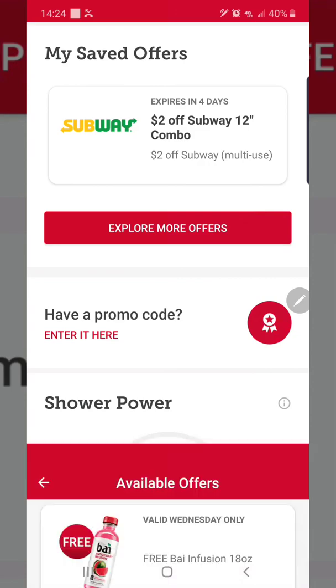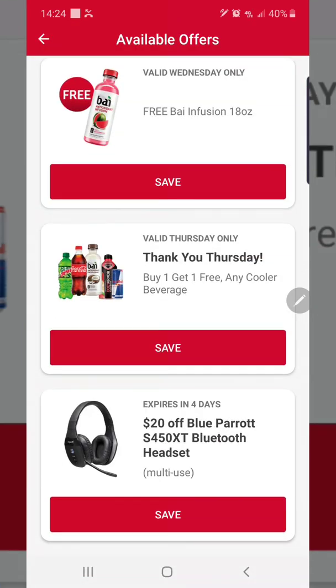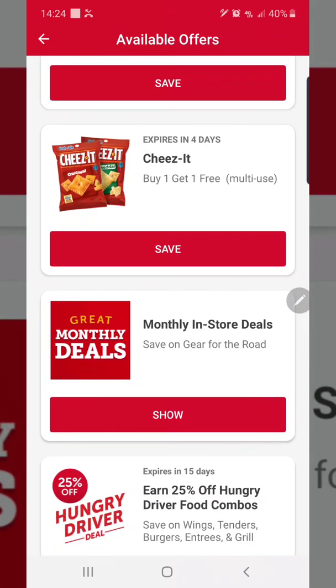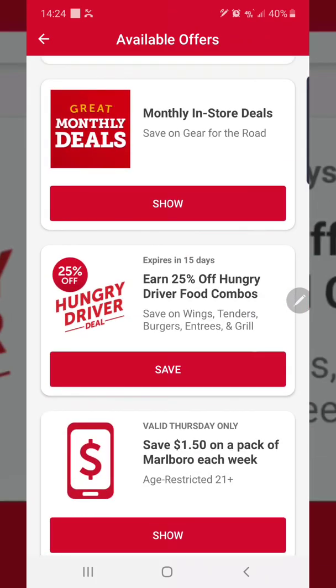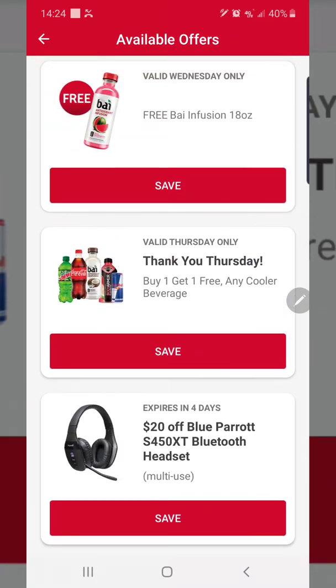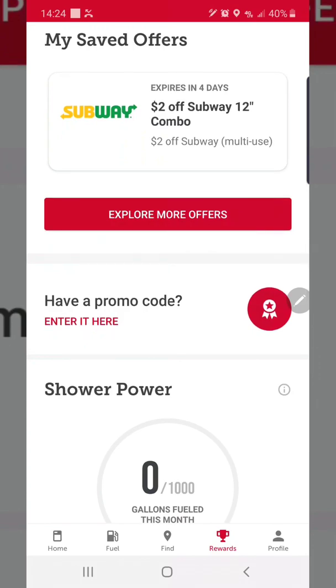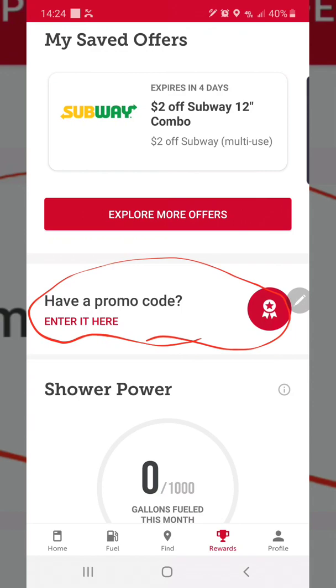We're going to click on it now. It opens up this menu of all the free stuff, some free stuff, some discounted, monthly deals, whatever they have. It has a lot of stuff. You'll hit save on the one that you want, and it'll be under saved. Next time you use your card, it'll be there. We'll go back to the other screen. If you have a promo code, I've only had a promo code once. You'll add it there. You'll get maybe points or different stuff like that.